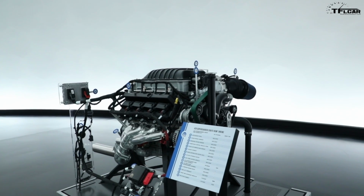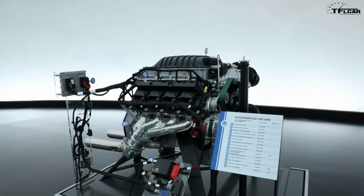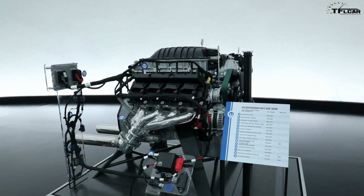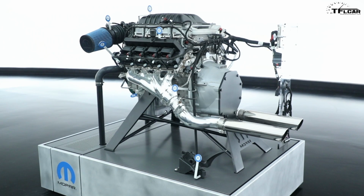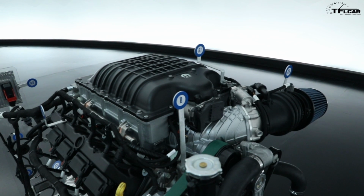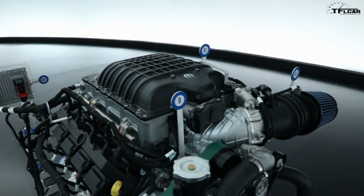The Hellephant makes 1000 horsepower and 950 pound-feet of torque straight out of the box. That's 293 horsepower more than the SRT Hellcat engine, and Mopar had to do quite a good bit of massaging to get there. Mopar bored out the cylinders to 4 1/8 inches and lengthened the cylinder stroke to 4 inches. A large, high-efficiency supercharger boosts the 7-liter engine to ultimately achieve that 4-digit horsepower figure.